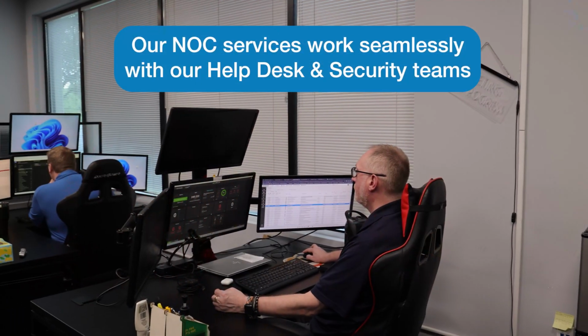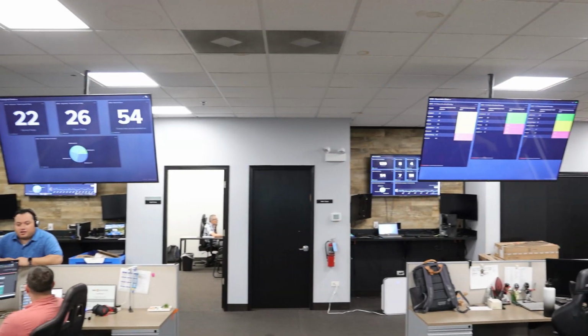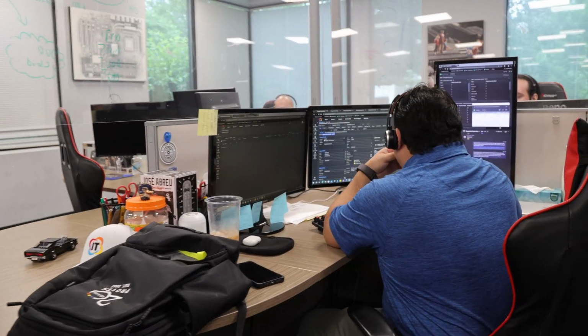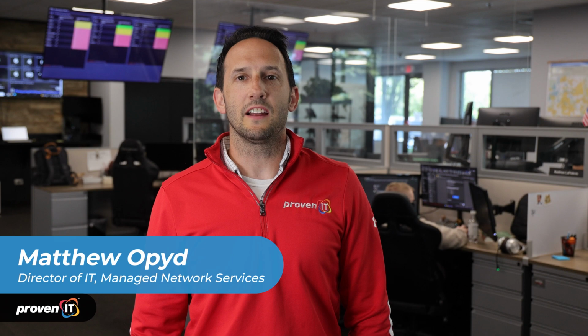Our goal is to keep your company productive, giving your employees the ability to work without interruption. Our NOC services work seamlessly with our help desk and security teams, providing a cohesive approach to your IT management, along with the partnership with our vendors so your environment is up to the highest standards. At Proven IT, our NOC services are reliable, proactive, and comprehensive IT support.